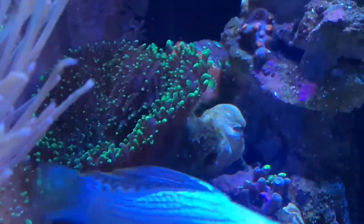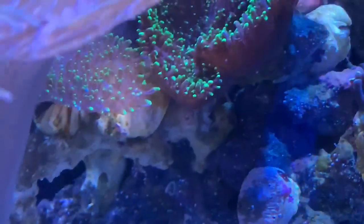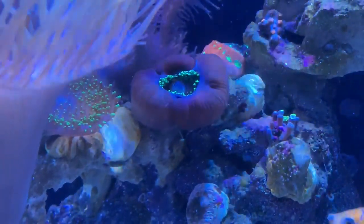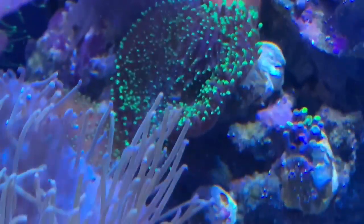Here's a large green hairy mushroom. Started as one, and now it's two. Seems healthy, likes to eat flakes. These guys will get more light once the gorgonian is cut back.